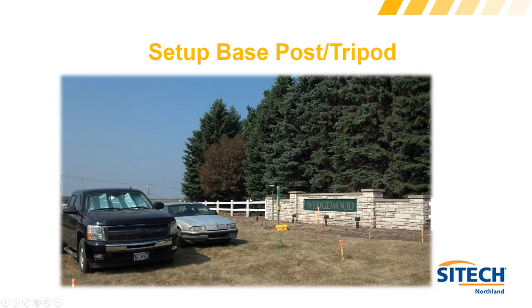You can sometimes get away with it, but you're probably better off. It's an easy thing to move, to mitigate inaccuracy. So we'd recommend that you move these cars as well, and then obviously move this base farther out into the open. So that is something you want to try and avoid.